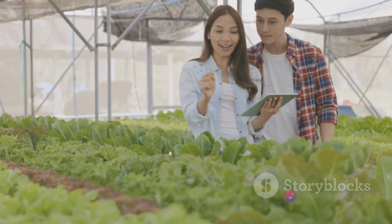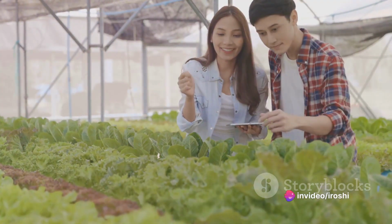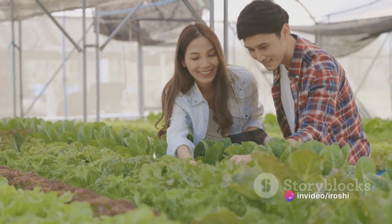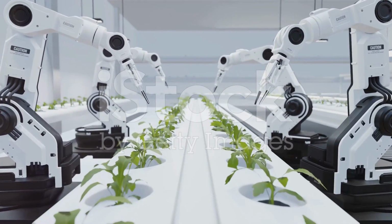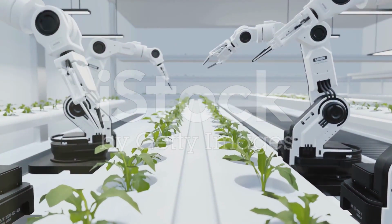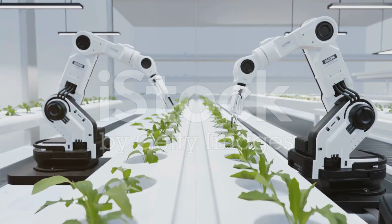This early detection is crucial in preventing the spread of pests or diseases, and it can save a lot of time and resources in the long run. With AI in your garden, you have a virtual guardian that keeps pests at bay. The future of gardening indeed looks bright, doesn't it?